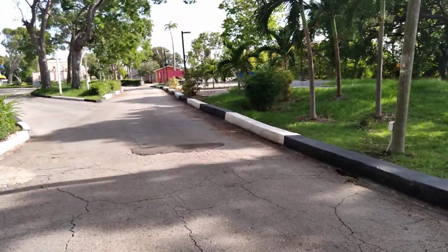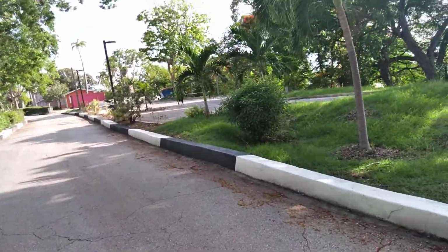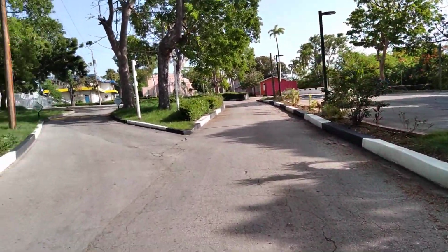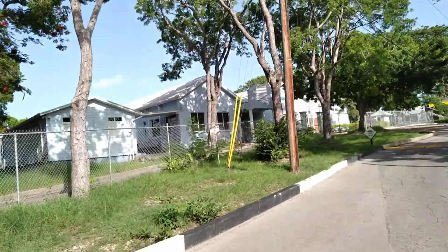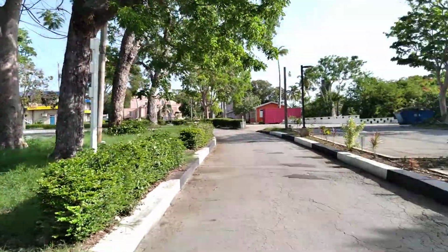And it merged with Carrington's Primary, which was down the road, and it formed one big school in a place called Flint Hall, and that school is now called the George Lamming Primary. This was once the Errol Barrow School here, the Errol Barrow Primary School, and this is the Errol Barrow Teachers Training College.